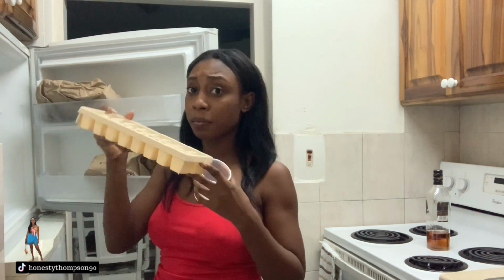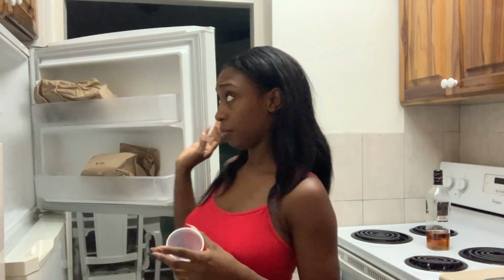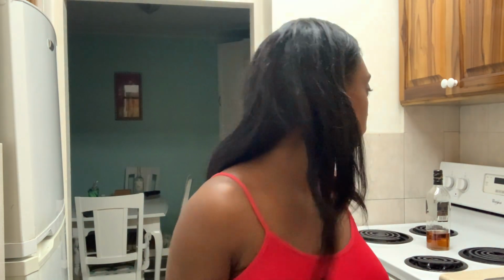Oh, there's ice in here, but I'm not using it. Anytime I book places, Airbnb stuff, and I see ice in the fridge, I don't use it. I have to make my ice myself. I don't know, I'm just weird like that. So I'm just gonna drink the hot juice and the Johnnie Walker. We gotta start the party early. Cheers, y'all. Happy the 13th.